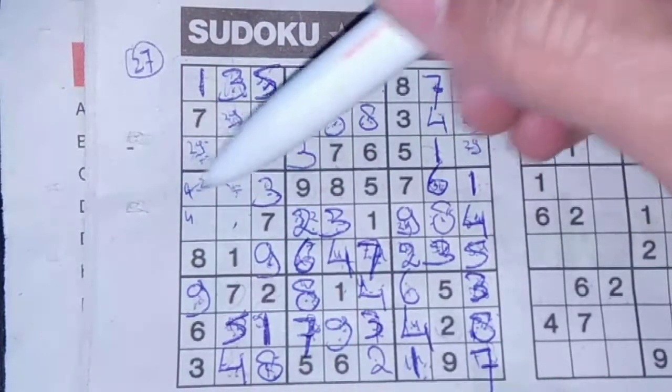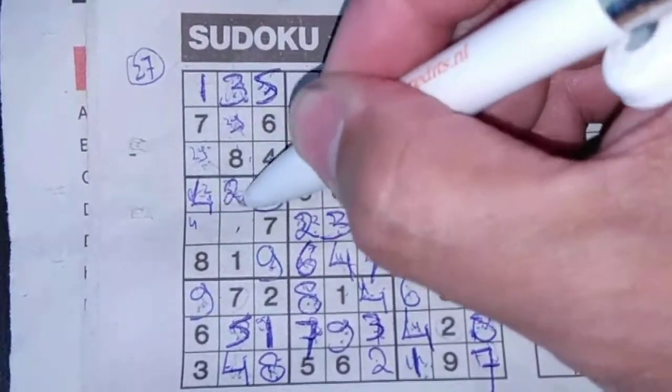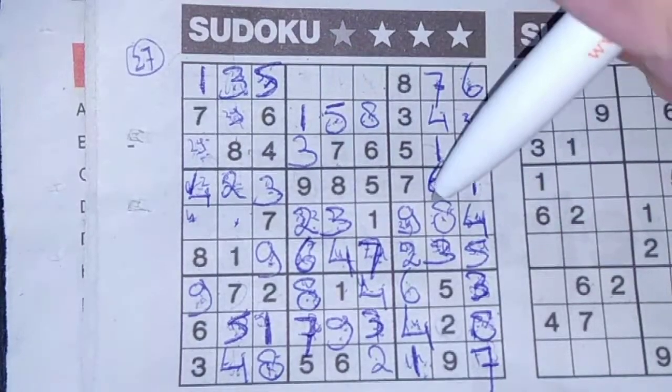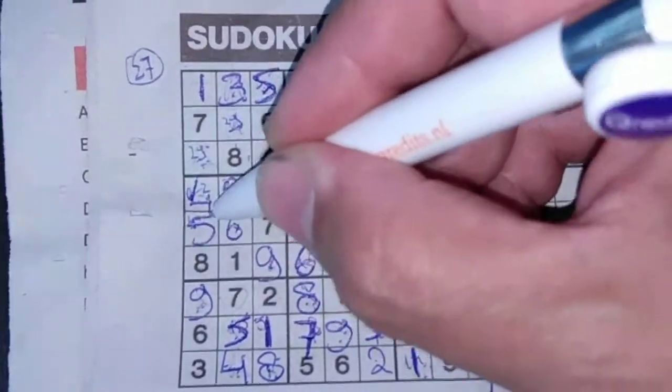How about these? The 2 and the 4. We have a 4 here. So this should be the 4, and this should be the 2. 2 numbers left, the 5 and the 6. We have a 6 here, no 6 there. 6 should be here, and the 5 goes there.